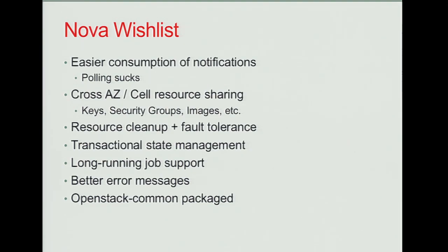And that same story goes for the long-running job support. So some system, whether it's in Nova or with OpenStack somewhere, should allow us to submit a ticket and say, I want you to do these three things, and let me know when those three things are done. And if something fails in between, I want you to roll everything back. Yeah, and that's something that could be put in OpenStack common, or it could be another project, but it's definitely something OpenStack hopefully will gestate.